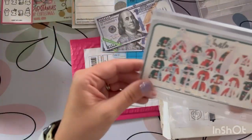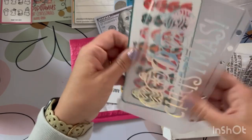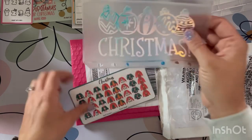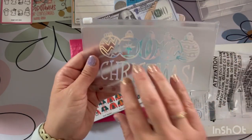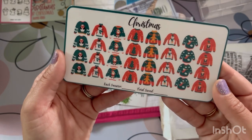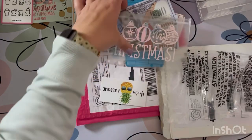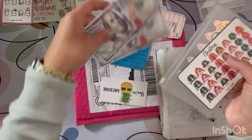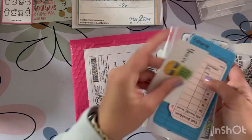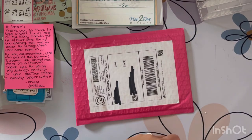Oh, I love them. And look at this Christmas envelope. It says Christmas on it. Oh my gosh. Like I could put this in my mini Mondays and this category would go to Christmas. And then it has a Christmas sweater one. Guys, you need to go check her out. This is Jessica with Chaos Stix. You have to go check all these people out. But these came from her. Thank you so much. Oh my gosh, you guys.